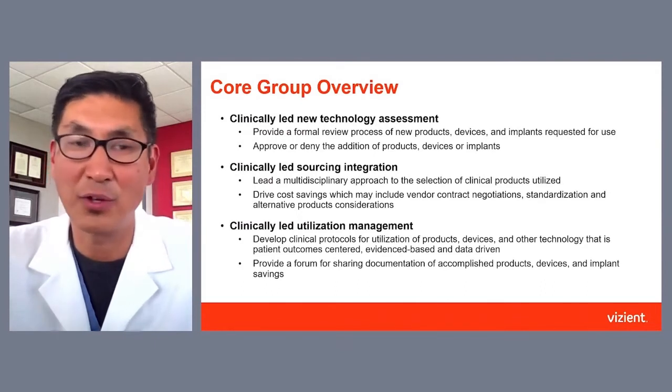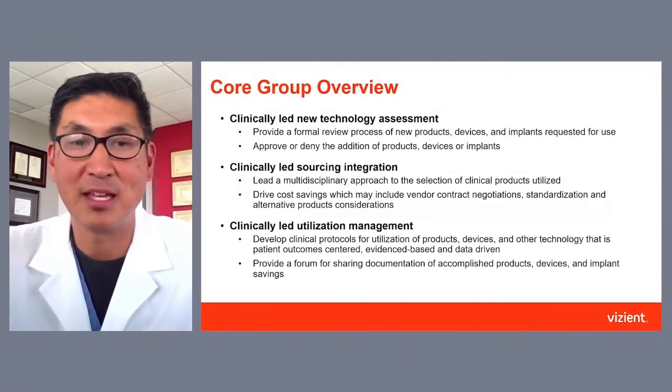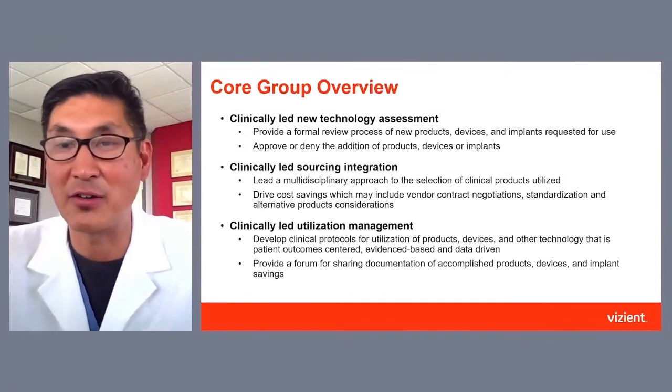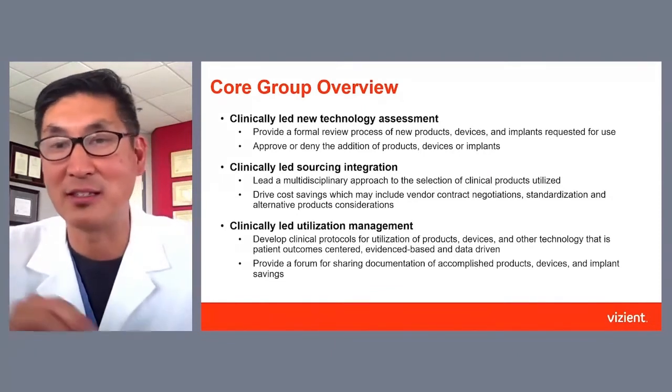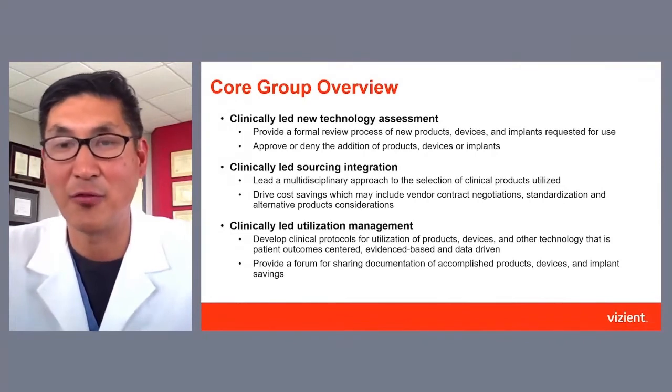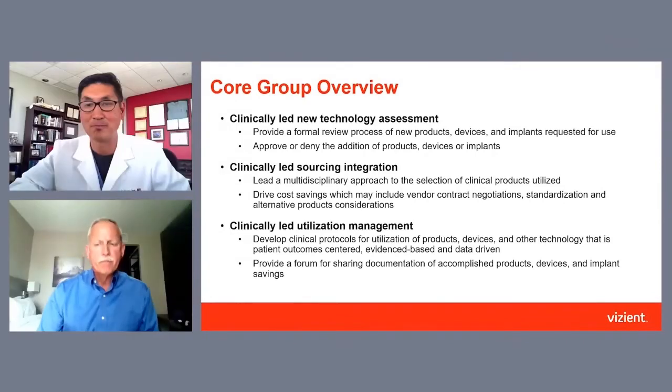I think this all falls apart when people feel like it doesn't matter whether they're there or not. It doesn't matter what they say because there's higher powers that may make the decision for the rest of the physicians.